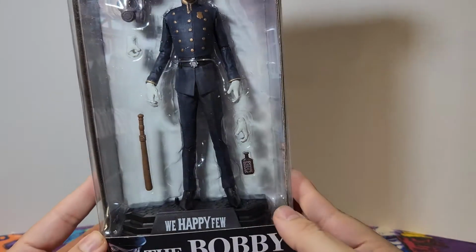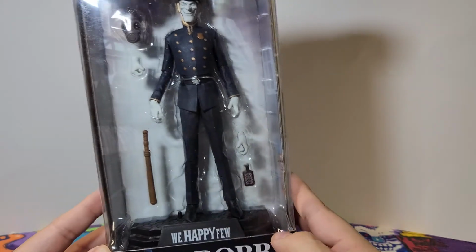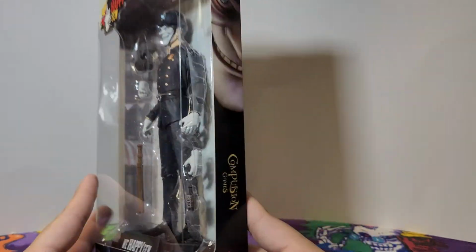It comes with a little stand, which is pretty cool. Extra hands, an extra head with the gas mask, a baton, and a bottle of joy.